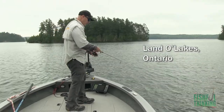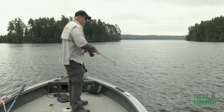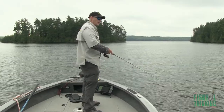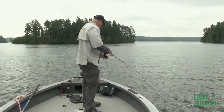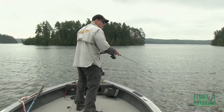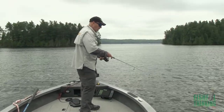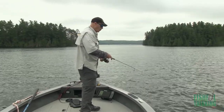Feels like a decent little fish. You know, I love drop shotting. And there's more to drop shotting than just always there's a fish on the bottom, drop it down, jiggle, jiggle, jiggle. It works great that way when the water is fairly deep. Drop shotting works great straight under the boat, but the clearer the water, the more important it is to get away from the boat.